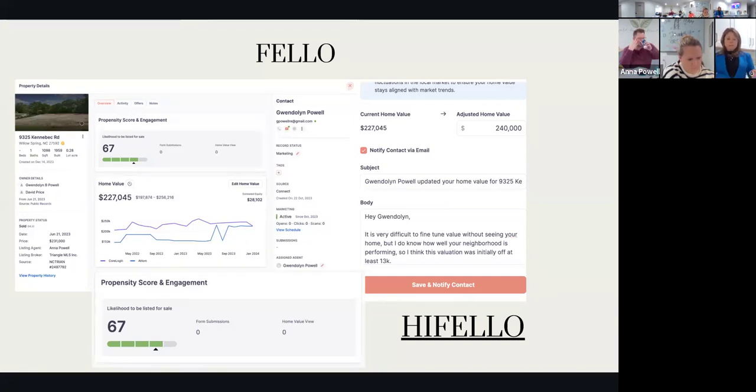But it does give you the propensity score of 67. So this is the house that I bought June of last year, and I probably would sell if somebody offered me the right money. But going through that, I can go and change it, and it gives me this propensity score. So I had one that was, I think, a 97, and they wanted a cash offer immediately. So I pick up the phone, I call them, I go visit their house, etc., doing the things.